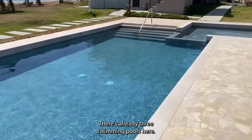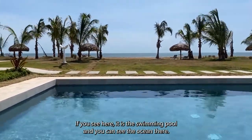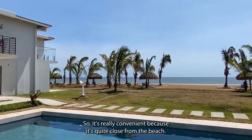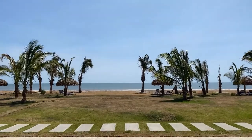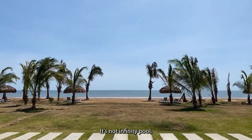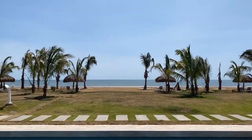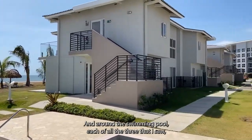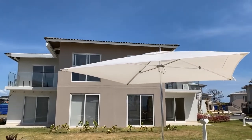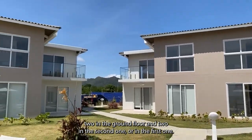This is not the only one. There are three swimming pools here, all of them facing the ocean. If you look here, it is a swimming pool and you can see the ocean there. So it's really convenient, because it's quite close to the beach. Basically, you are already on the beach. I like the sensation of being here at the pool and still seeing the ocean. It's not an infinity pool, but it's quite easy to have a similar feeling when you are here. And around the swimming pool you have the buildings. Basically each of those has four units, two on the ground floor and two on the second one.